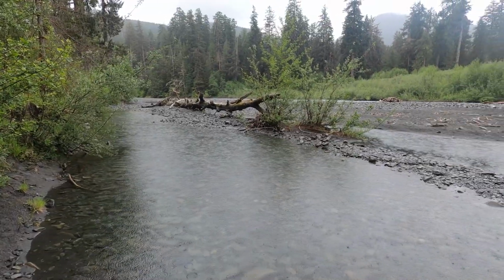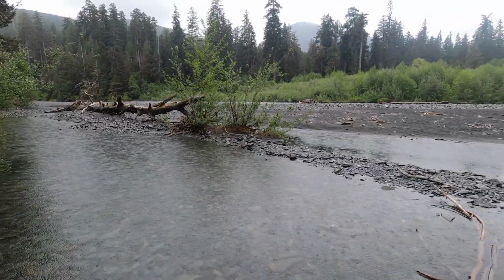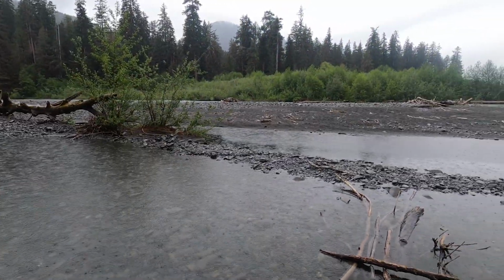All right, there's a little spur trail down to the Hoh River, so I decided to take it. I'm sure there's going to be several of these throughout the hike.